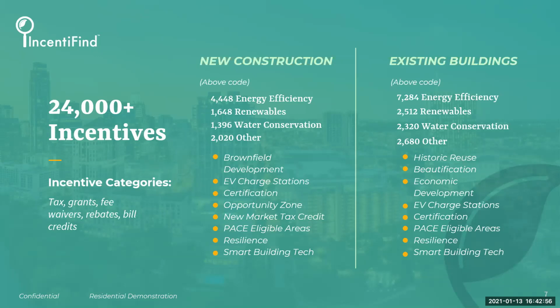Now, the 24,000 or more incentives that I just mentioned break down into certain categories. That could be tax, grants, fee waivers, rebates, or other types of bill credits. As I mentioned, we serve new construction and existing building projects. For new construction, we can help on projects that involve brownfield development remediation, EV charging stations, a building looking to get certifications like LEED or WELL, and certain opportunity zone opportunities. For existing buildings, we can help with a property in a PACE eligible area, other resilience improvements, and smart building technologies that help you do a good job of maintaining how you're using your energy at any given time.